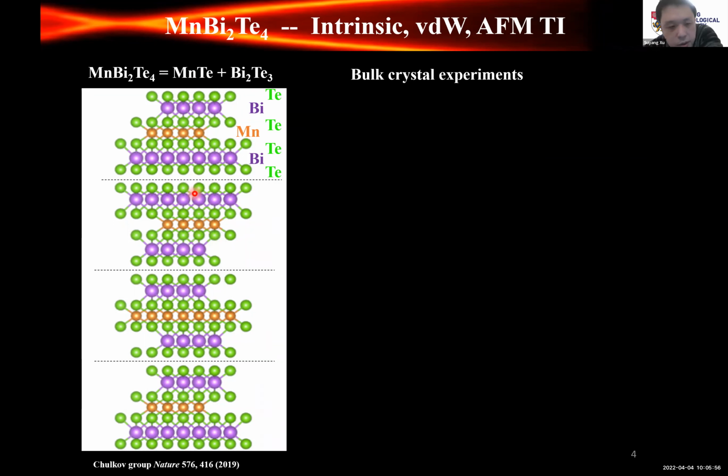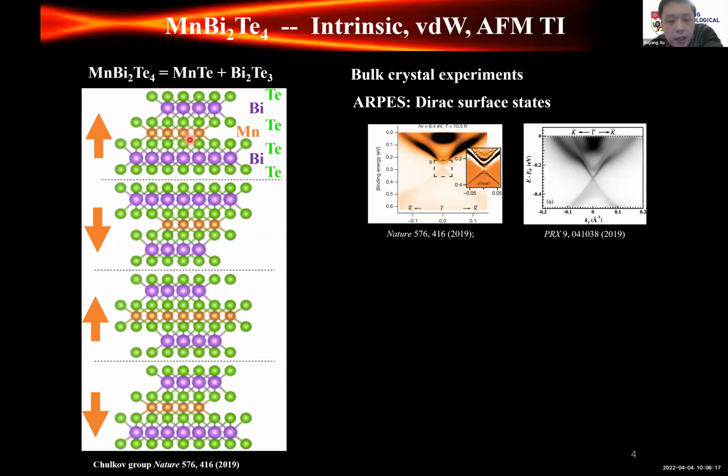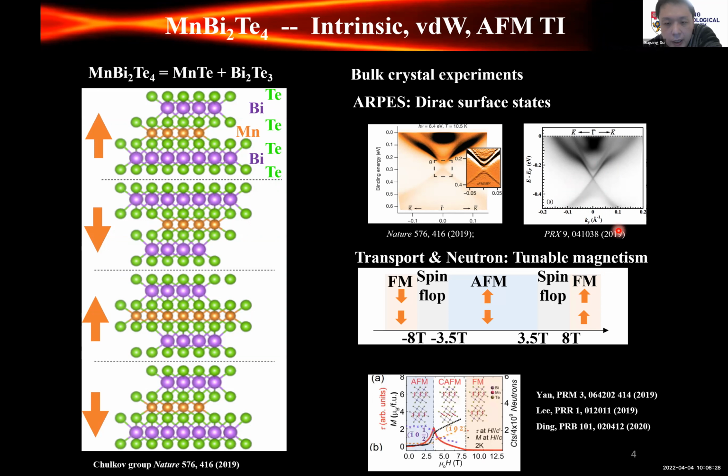If we go to low temperature, we find that the manganese are magnetically ordered. Within each layer, they are ferromagnetically ordered with the spin out of the plane. But between adjacent layers, they are antiferromagnetically coupled. So this is a layered antiferromagnet. Now, the bulk material has been carefully studied since the discovery. For instance, ARPES clearly resolved the topological surface state. Whether there's a magnetic gap resolved in ARPES is still under debate. And people also found that the magnetism can be tuned by an external B field.